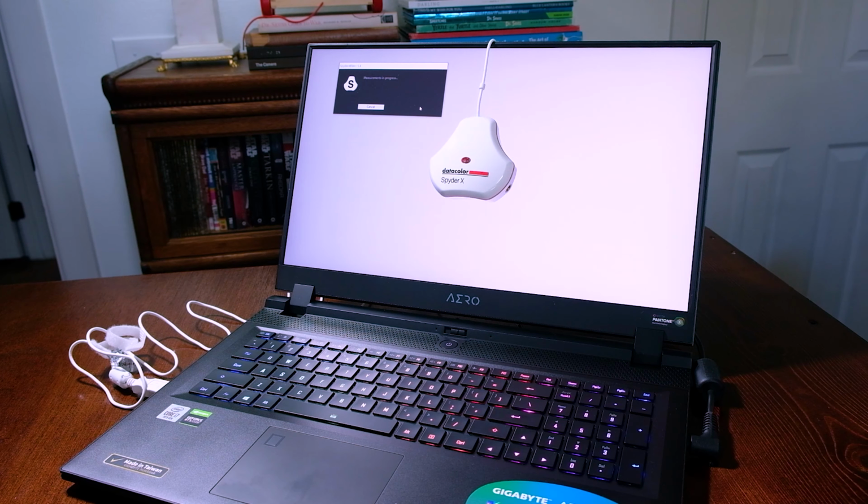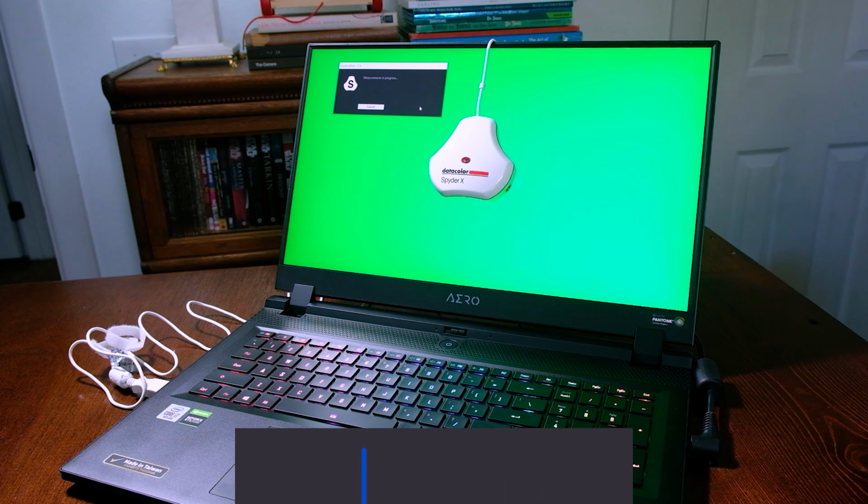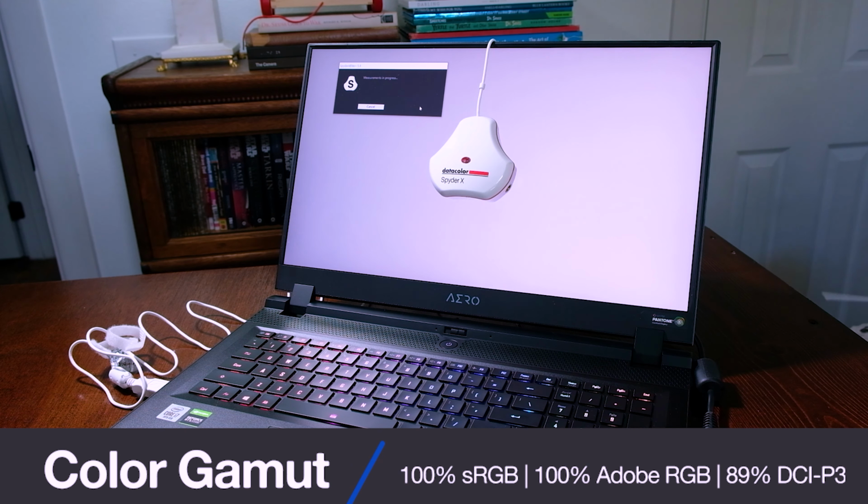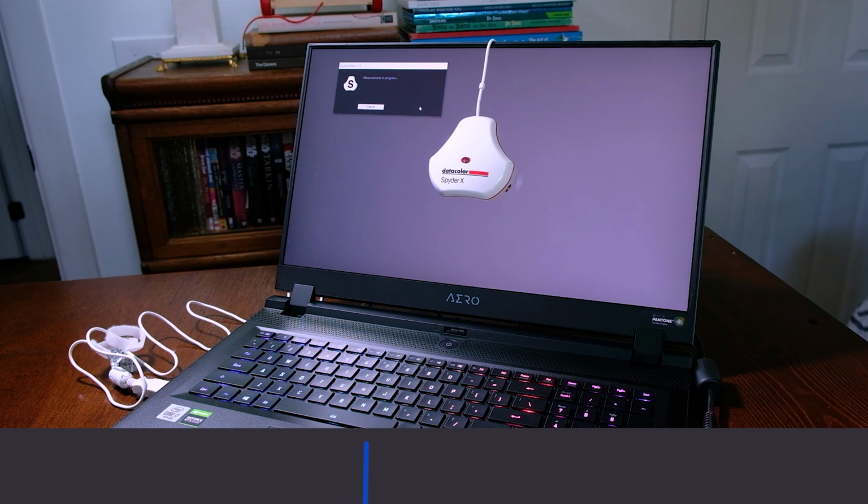Concerning the color accuracy, this laptop is also the top contender in the whole lineup. It can reach full screen brightness of 531 nits. It has a color gamut range of 100% sRGB, 100% Adobe RGB, and 89% DCI-P3, all at an average delta E of 0.48. So it reaches great color gamut range and has extremely excellent color accuracy in reproducing those colors.